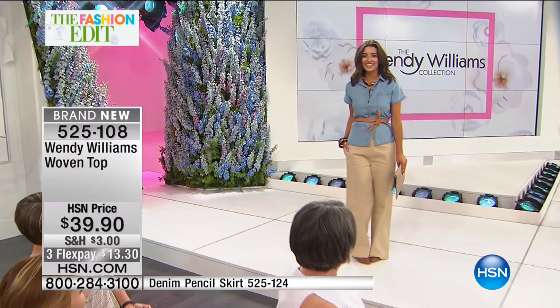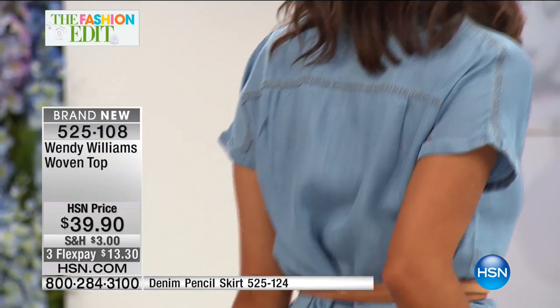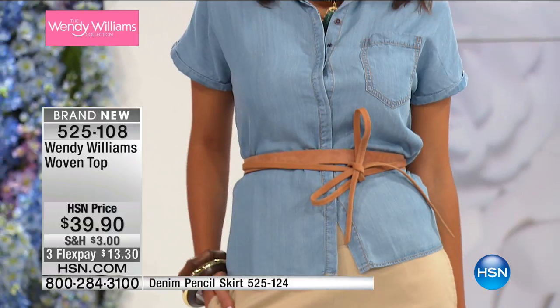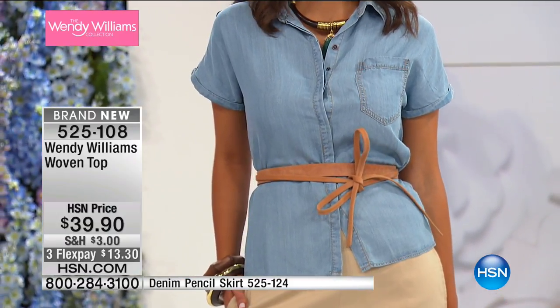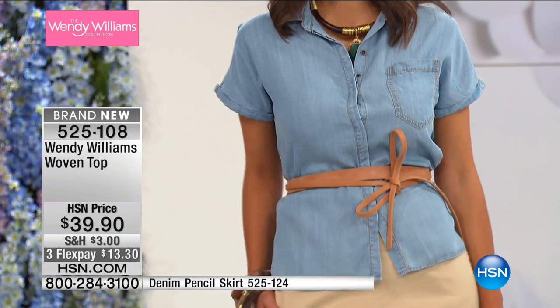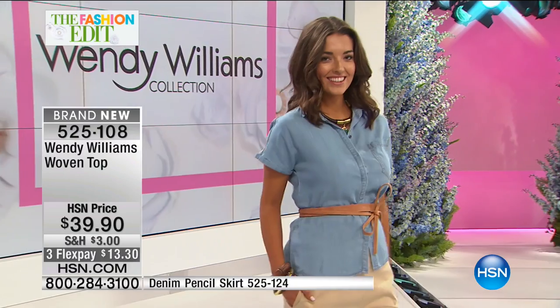Whole new way to wear it. You could wear it really belted. I like how this sleeve has already been cuffed for us and stitched down, so it's always going to look right. And it's a nice lightweight gauge, hand wash, line dry, extra small through 3X. This is item 525108. Huge hit.